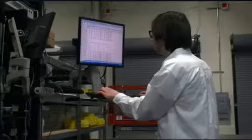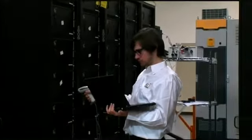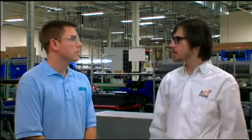We test them individually as modules, we test them as a tray, we test them in a rack, and then we test them finally as a full container. Okay, now after the testing process, what happens then? Is it ready for shipping, or is there any more? Well, we do a final test on the entire container, and then that accepts it ready for shipping to the customer.